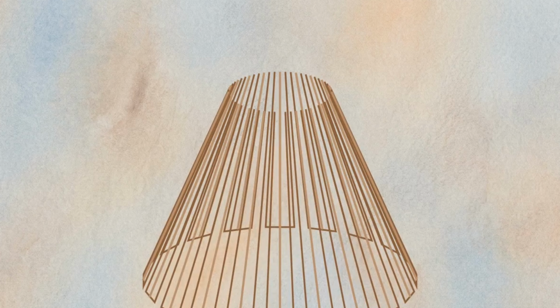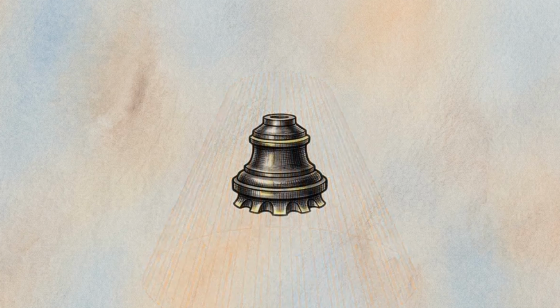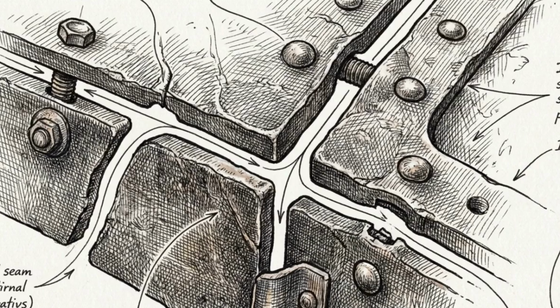These 60 rods travel upward, converging at the top neck of the bell. Because the diameter is wider at the bottom, gaps naturally occur. The builders inserted 20 shorter filler rods to close these spaces and complete the visual pattern. This required forging 80 distinct modular shapes to exact specifications before the final assembly could begin. The resulting bell is the product of modular geometry, using multiple pre-shaped components rather than carving a single mass.